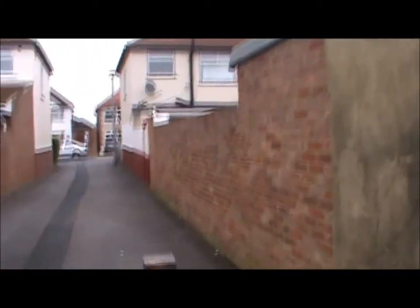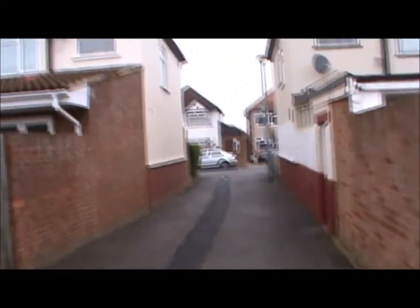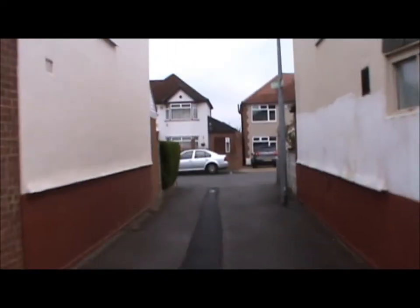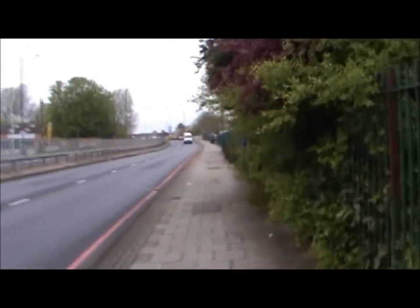Now out of Crane Bank Park into a little bit of suburbia. This particular section isn't that long, it's only 3.5 miles. Now on the Bath Road.